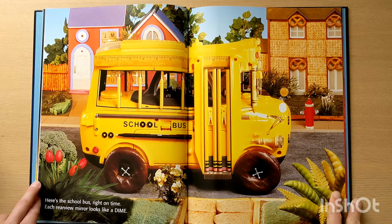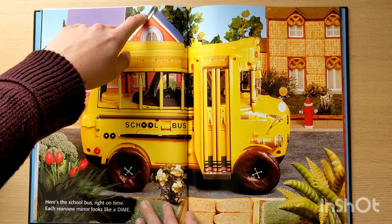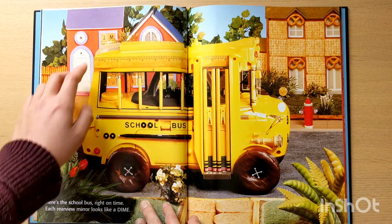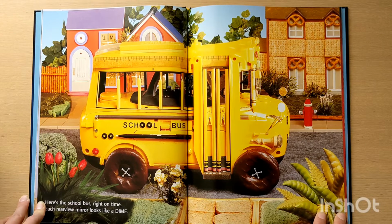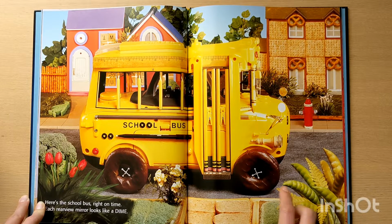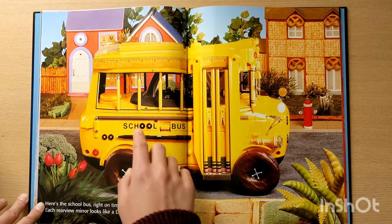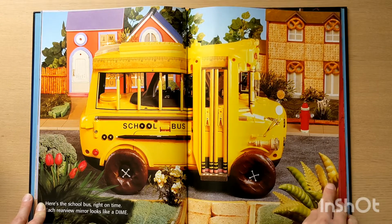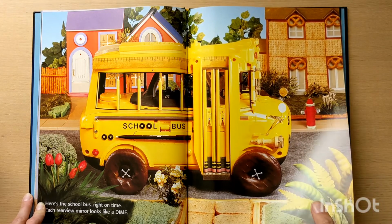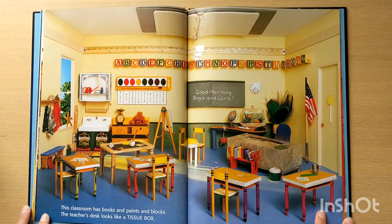I also noticed that way back here in the background, this roof is a spiral bound notebook. See, that's the spiraling part right there. And the school bus looks like it's made out of lots of different types of things, including, not sure if y'all saw these birthday candles hiding here. Blend in pretty well. Okay, where are we going in this school bus? To school. Well, that makes sense, doesn't it?